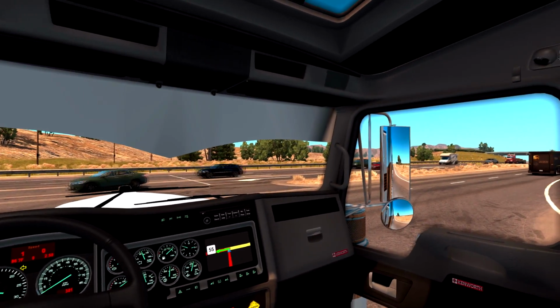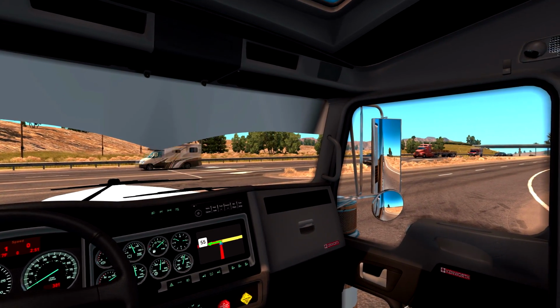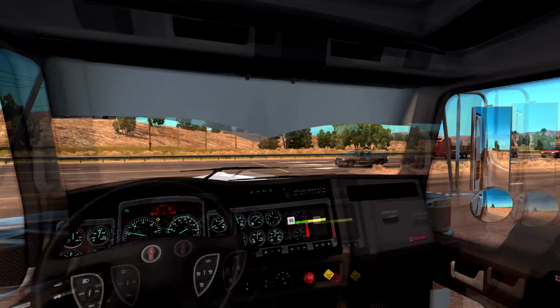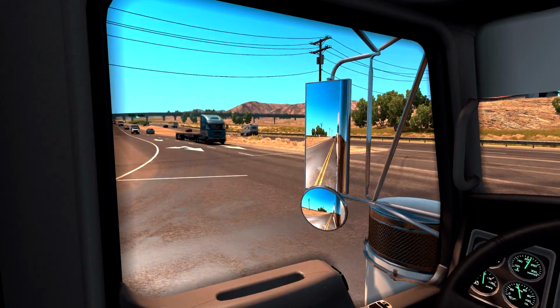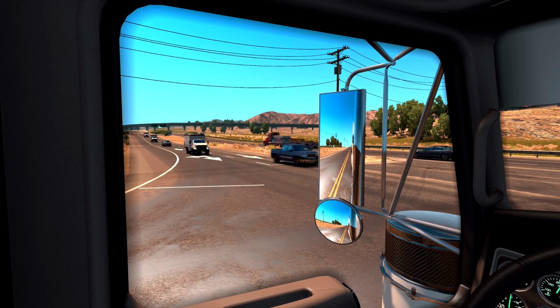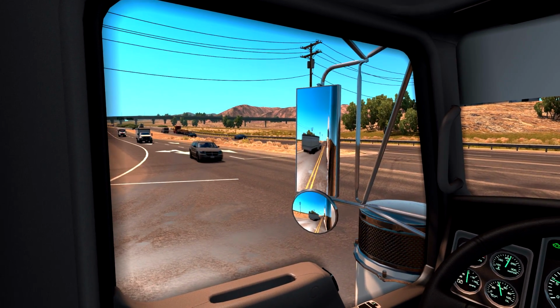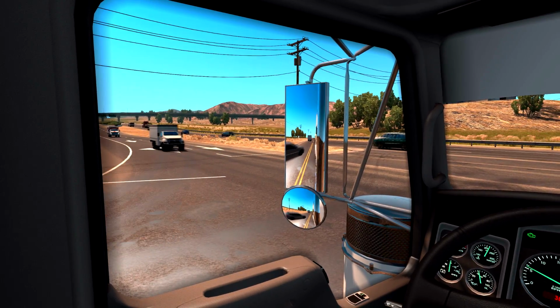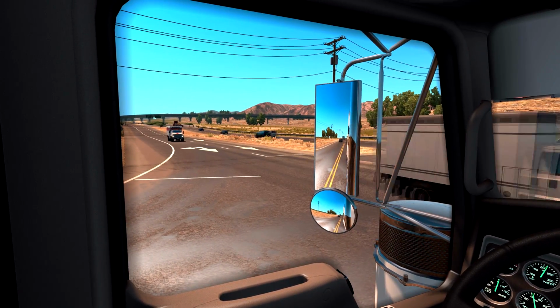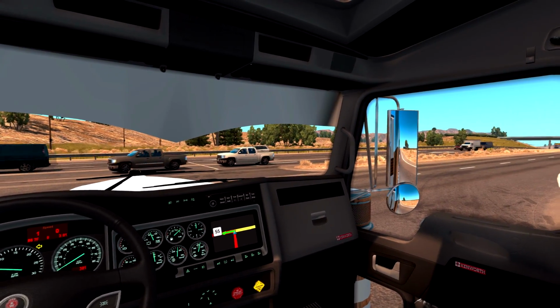Now, I didn't go searching through all the W900s that were in the Kenworth store. I just got to the first sleeper one and said, okay, that's what I'm going to use, because I knew I was going to customize it anyway. And on top of that, with all the different versions of the W900 that are out there, it can get rather confusing when you're trying to build your own truck.